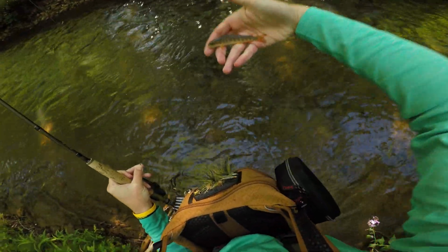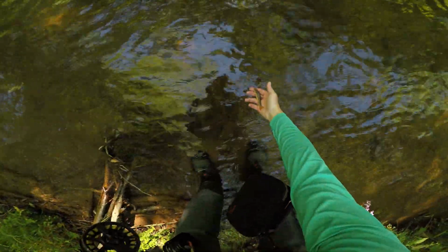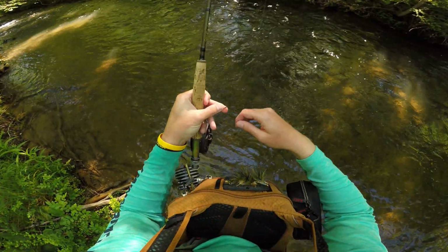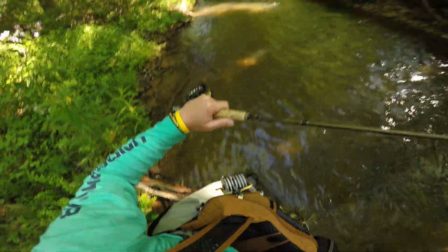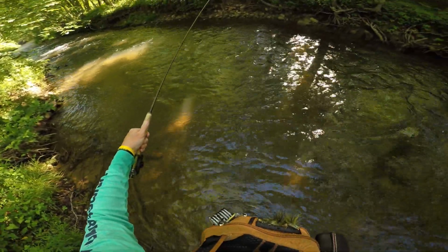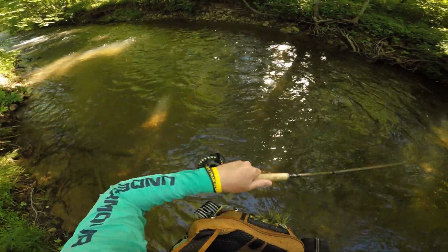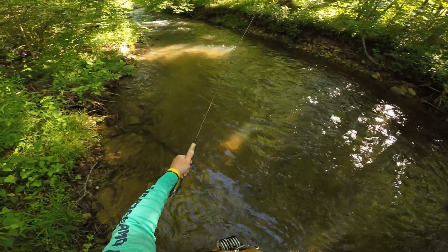Man, gotta love this stream. I mean, look at that. You can catch one this size and then get one that's 12, 13 inches. You can't beat that. This has been an absolute pleasure. This place is a gem. Not to mention, I have not caught one chub or dace the entire time. All trout. So that is definitely a positive.